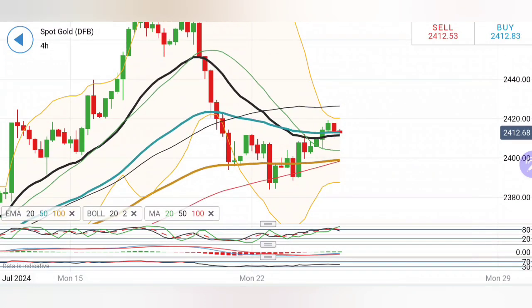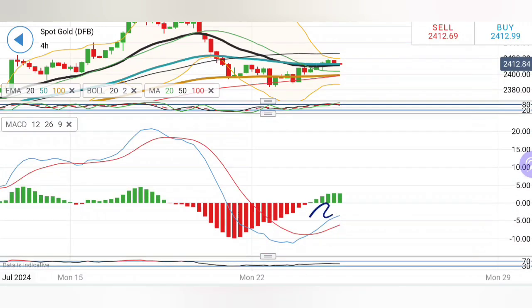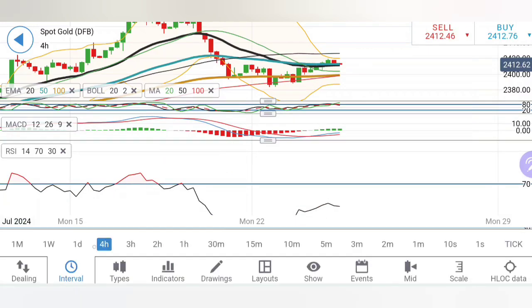While on the upside, see first of all it has formed a good neck here. Now from here there has to be expansion. Let's see which direction it expands. Stochastic falling from the overbought zone, looking downwards. But look at MACD. It has crossed over here. It is trading with divergence, looking upwards, while RSI is running flat.